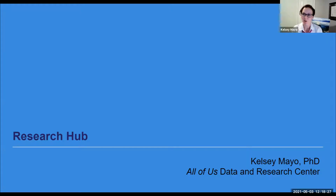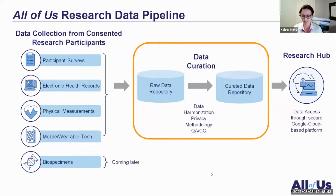So as Dr. Wallen mentioned earlier, we can essentially co-design something with you that really helps us together accelerate precision medicine and health. And so my goal today is to give you a little bit more information about our Research Hub. And one of the things that I find most helpful is to describe a bird's eye view of data and how this flows through the research program.